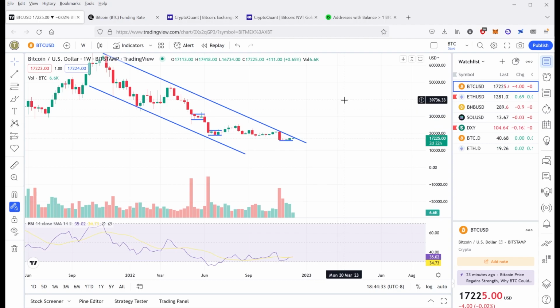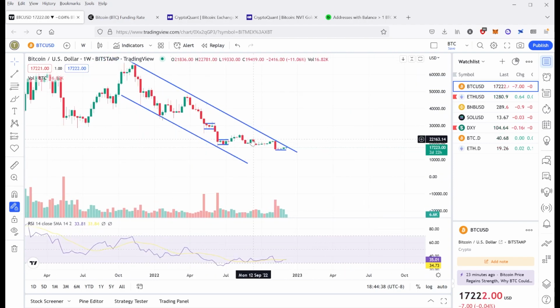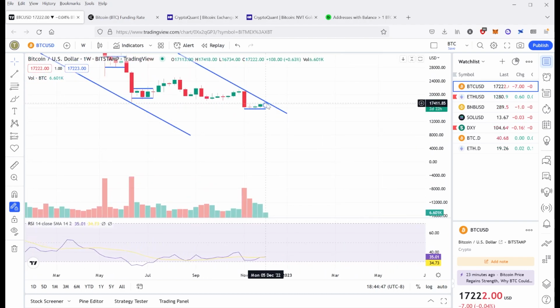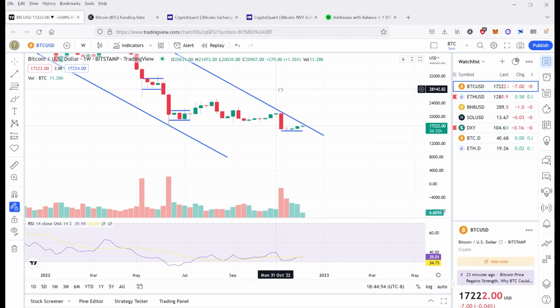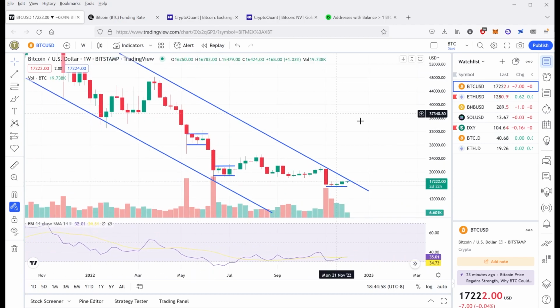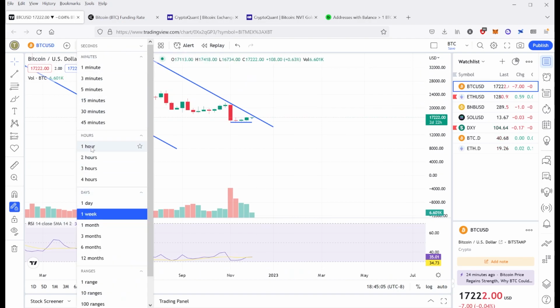So starting with our Bitcoin chart TA, what we have here is the weekly downtrend, where I put this downward channel. Bitcoin is at a very important spot right now. As you can see, when I zoom in a little bit, Bitcoin is very close to touching this downward channel. The reason that's so important is that when it has previously attempted to break out of this channel, it has been rejected, and that has happened quite a few times over the last year or so. So if Bitcoin can break out of this channel, it would certainly signal a trend change, okay?